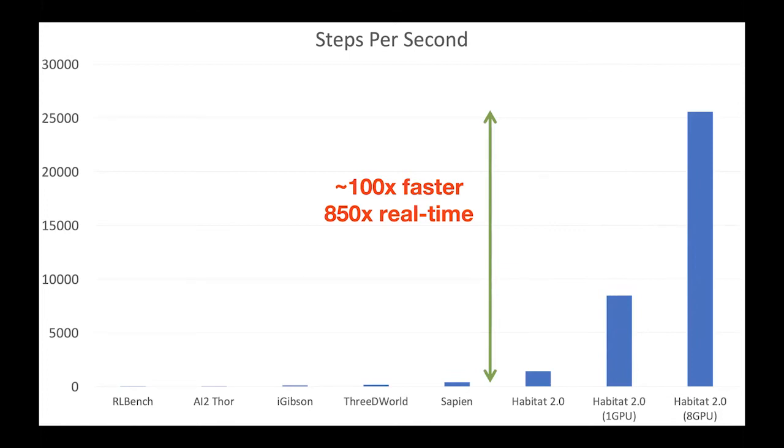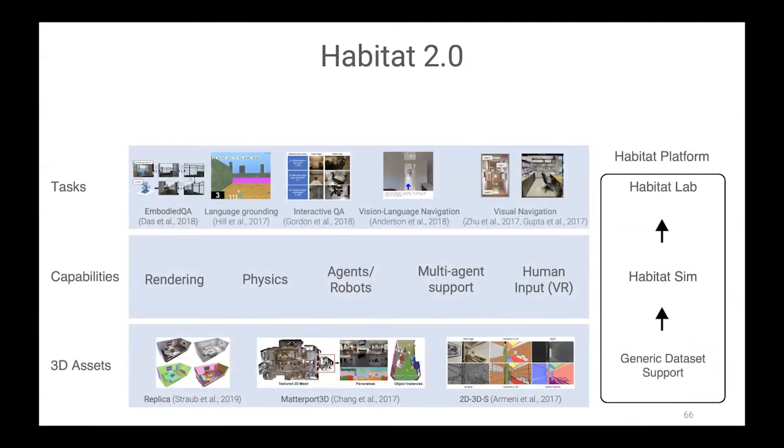These speedups directly translate to how fast your experiments can run, because if you want to run training to hundreds of millions or billions of steps of experience, it is important that you cut out the 1,000 order factors in your training time. Okay, so that's the entire stack.